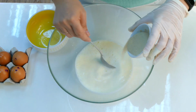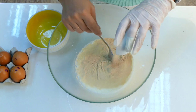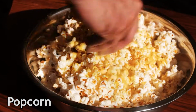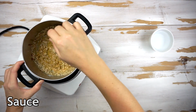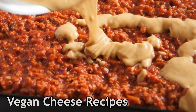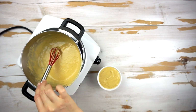Its umami flavors make nutritional yeast a versatile addition to many dishes. Sprinkle it on some popcorn for a cheese-like flavor without the dairy, add it to your soups for depth, or use it as a thickener for sauces. It's also great in vegan cheese recipes, giving a creamy texture and a rich taste.